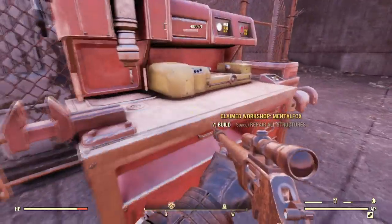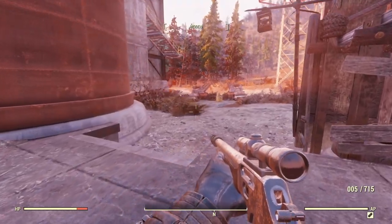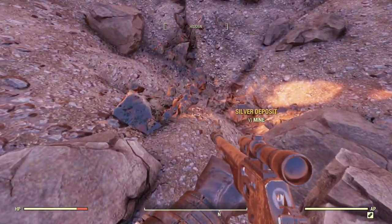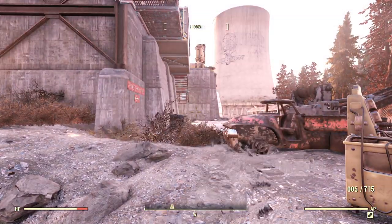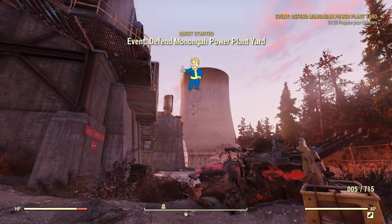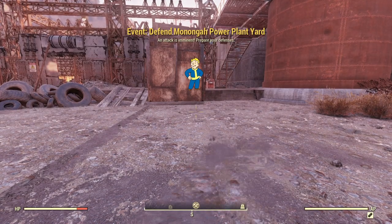So I guess we just hang out here and wait for the game to give us the next quest, which will be to defend this thing. If we defend this thing, we'll get some experience points and some plans. Here is some silver. Monogah Power Plant. That's pretty neat. Here we go. Event. Defend Monogah Power Plant. An attack is imminent. Prepare your defenses.